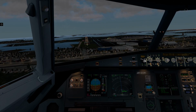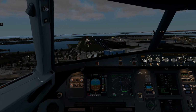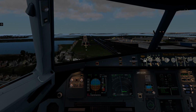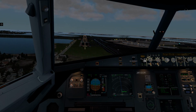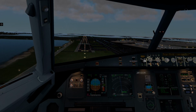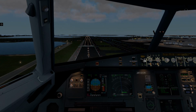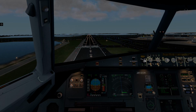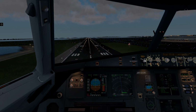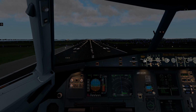400. Land green checked. Ooh, she's windy. 300. 100 above. Minimum. Landing. 100. 50. 40. 30. 20. Retard. Retard.